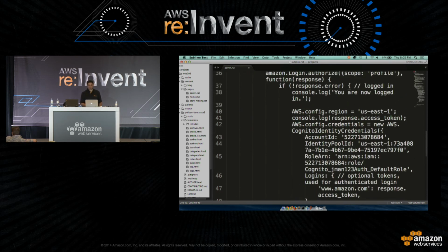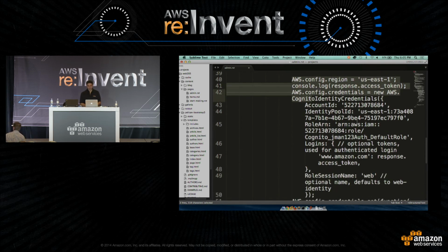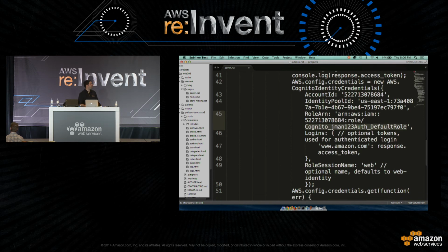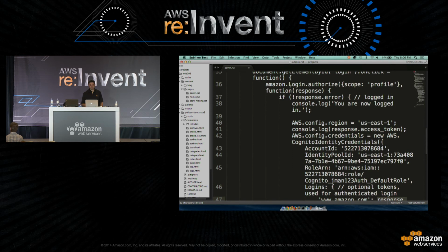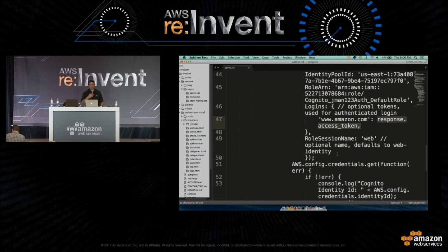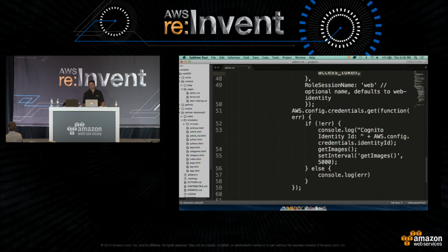And here's the Cognito code. It's pretty much the same as what we saw on the other page. The main difference is the role. So the role here is authenticated, auth, instead of unauth, right? That's the role that we're going to try and assume. And it's going to accept the response.access token. So the response that we got here is the response from login with Amazon. Amazon.login.authorize is going to come back with the response. So that's what we're passing in, the access token that came back from Amazon. And so that's what we're going to use to see whether or not this person is authorized to do anything in the admin site.